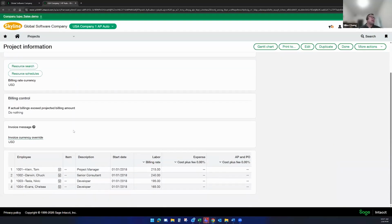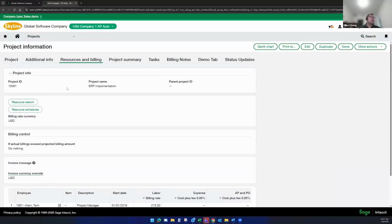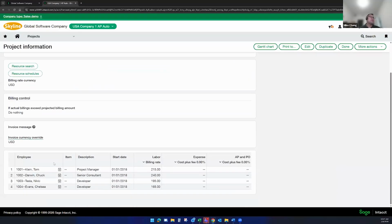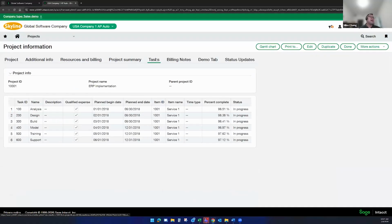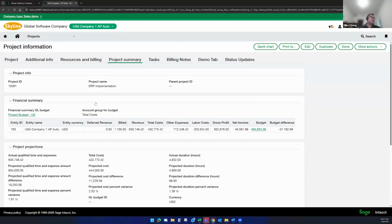So based on when we want to bill the client, we can set that up for each of the projects. We can also assign project managers, consultants, whichever employees are working on a specific project, you can add them to the project and what their billing rates are and whatnot. You can also assign tasks, what tasks pertain to a project. You can have a project summary, which tells you an overview of the overall project.